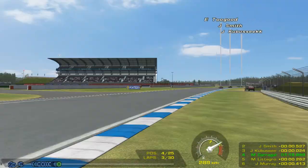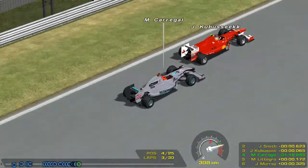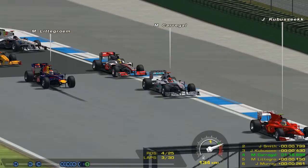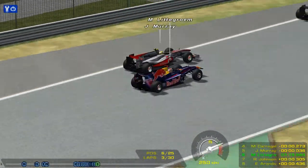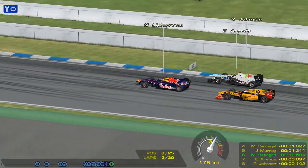This long kink here. It's Evelyn Tugger leading for Smith. Kubasek side by side with Carragher, with Litzgome and Murray in the background waiting for a crash to happen and pounce on it. Now here's Carragher, he's sat back. And in here goes Litzgome. Oh no, he's got into the back of him. Marcus Litzgome's front wing detaching from the Red Bull car. He was running in 5th place. Red Bull woes again, and once again Marcus Litzgome is the first one affected.